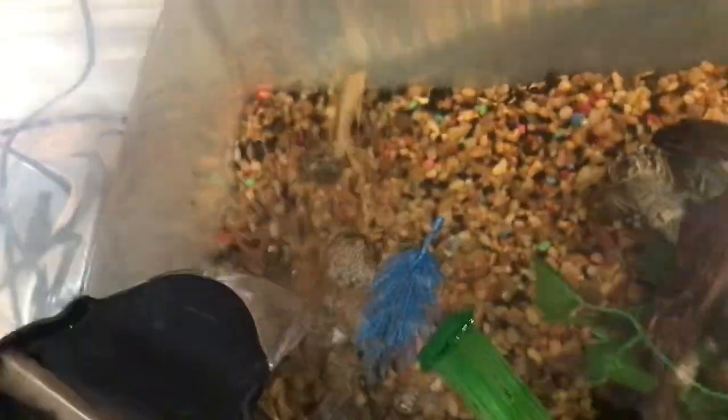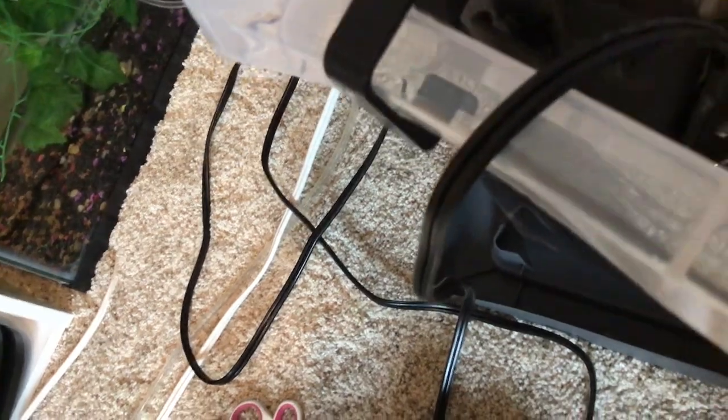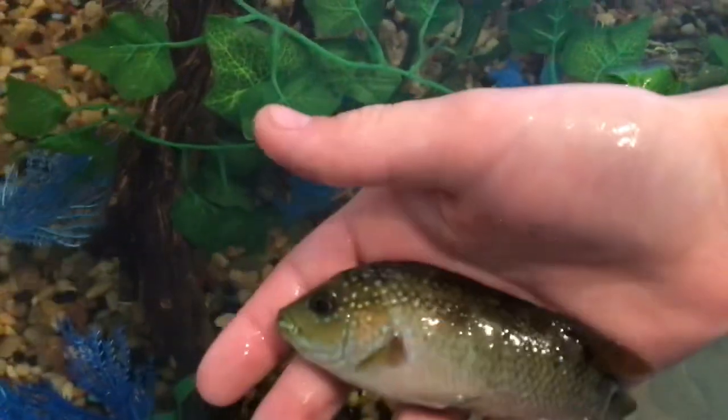But I'm gonna, here's my Oscar right here. My Jack. Oh, shoot. Oh, I caught my big one. Wait. Oh, shoot. Here he is. That's one. Oh, shoot. Oh, shoot, guys. Jeez. That thing's mean. Jeez. Next thing is going to be my cichlids.